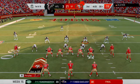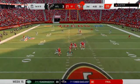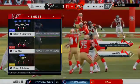Let's go. Trying to shake off the interception. He'll look to throw. And that's going to be incomplete. Too tough to hold on to that one. It's second down.